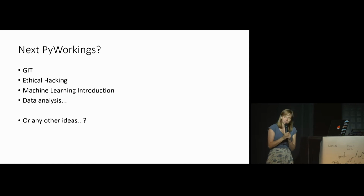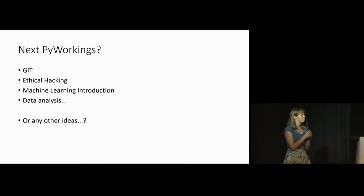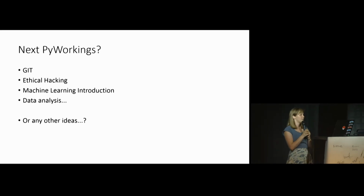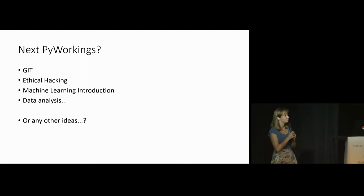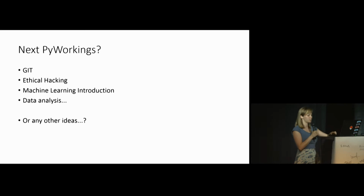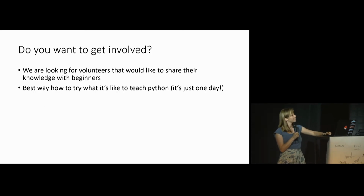What could be next? These are just some ideas that came from the participants, what they would be interested in. For example, Git, ethical hacking, machine learning introduction, data analysis, and many more. Or if you have any ideas what you would like to share with them, or what you think could be interesting to them, you can, of course, let us know as well. And we will help you to organize the event and make it happen.